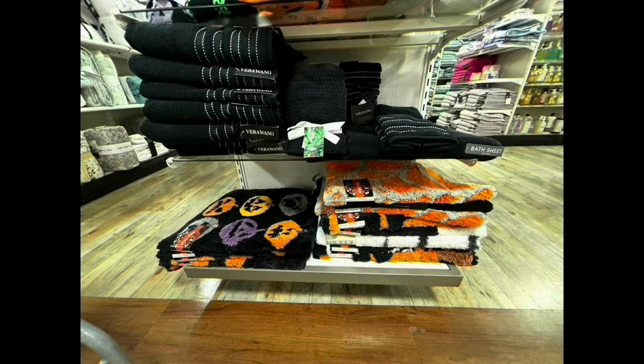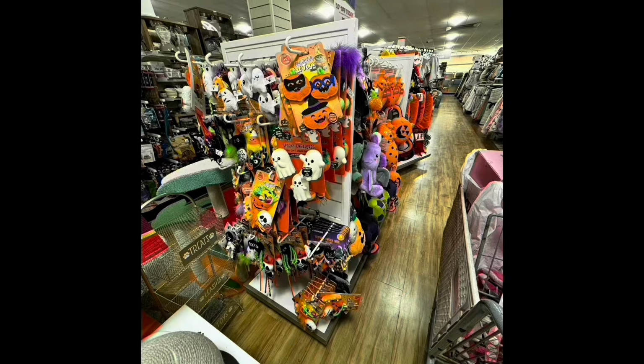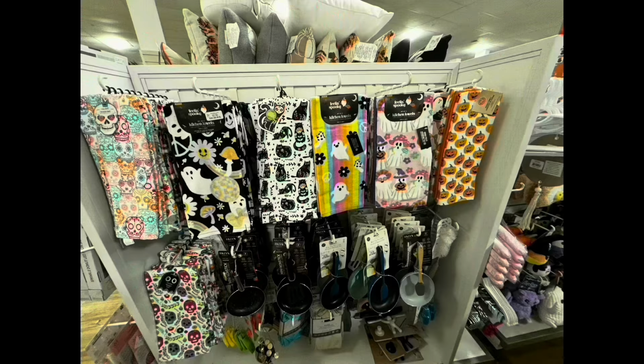They also had a lot of fun Halloween bathroom mats. They had an entire display of Halloween-themed accessories for your dog, and they had dog toys. Back of the store, there was an end cap with more pillows and blankets, and lots of hand towel options.